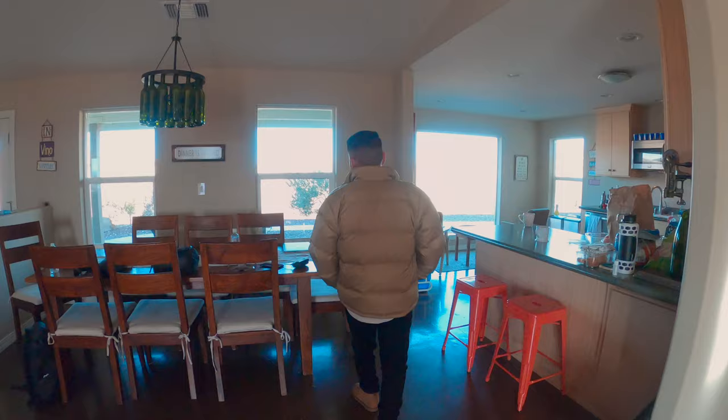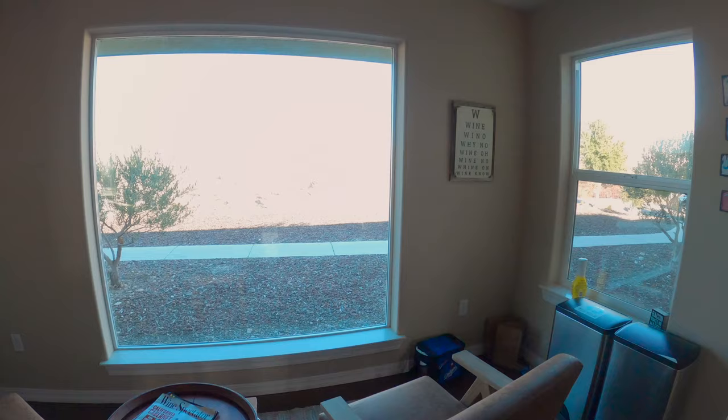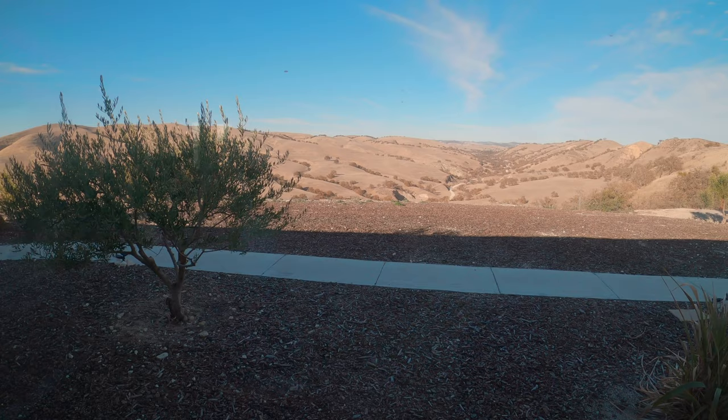This is the dining table. We have the kitchen right here. We got this nice little setup. This is my favorite part right here. Yeah, look at this. Two people can sit here and check that view out. Look at that view you get right outside. It's crazy.